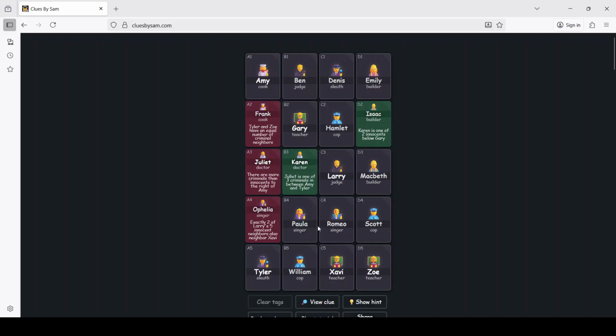So let's make some quick notes. We know that since there are 2 innocents below Karen, either Paula or William in B4 or B5 respectively is going to be innocent. And we know from Ophelia's clue that of Paula the singer in B4, Romeo the singer in C4, and Scott the cop in D4, there are going to be 2 innocents, because those are the ones that neighbor both Larry and Zavi.